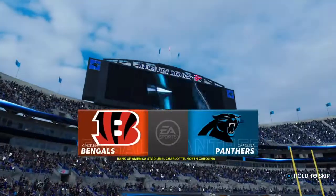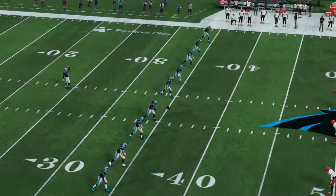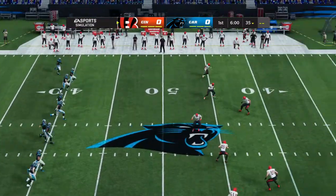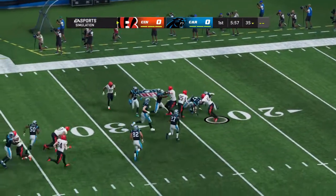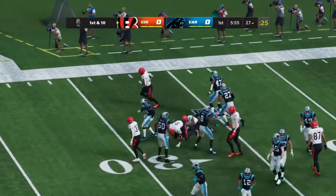We are in uptown Charlotte, North Carolina at Bank of America Stadium. Just a few moments ago, this building was shaking as the Carolina Panthers emerged from the tunnel here in Charlotte. They are ready to go as the Panthers are set to match up with the Cincinnati Bengals.